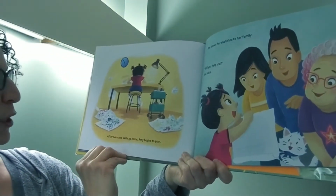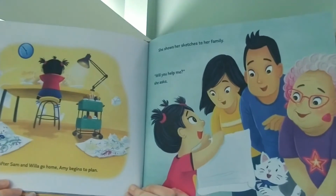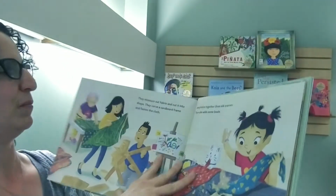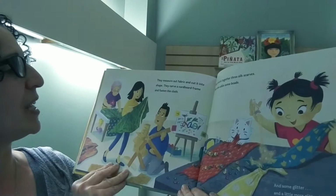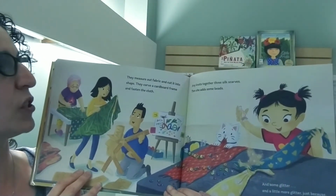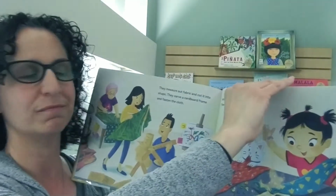After Sam and Willa go home, Amy begins to plan. She shows her sketches to her family. "Will you help me?" she asks. They measure out fabric and cut it into shape. They carve a cardboard frame and fasten the cloth. Amy knots together 3 silk scarves. Then she adds some beads and some glitter and a little more glitter, just because.